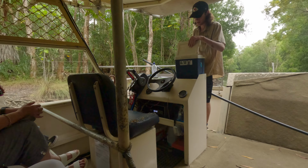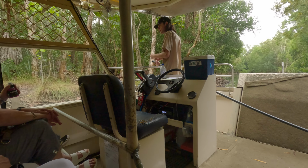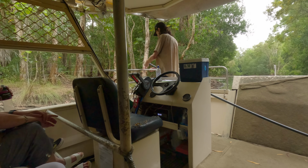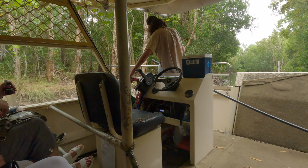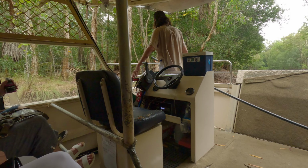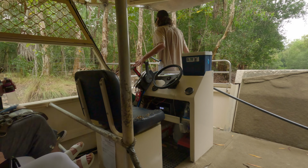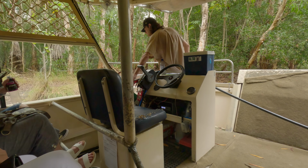Alrighty guys, shall we try and feed her? Yes. Yeah, alrighty. Now I'll be feeding on both sides today guys, so if I start on your side, please stay seated. The other side can jump up, have a look. Just please don't come rushing to one side, I don't feel like ending up as croc food today. Give me a second guys, we'll get into a better position.